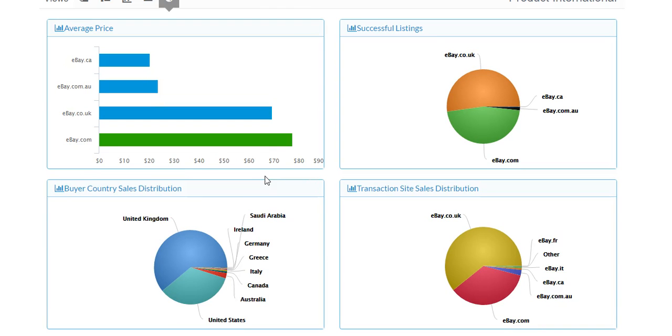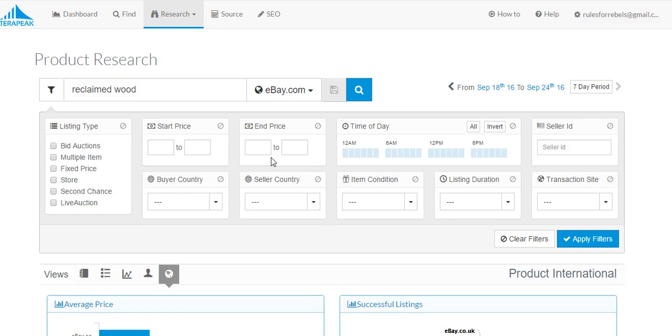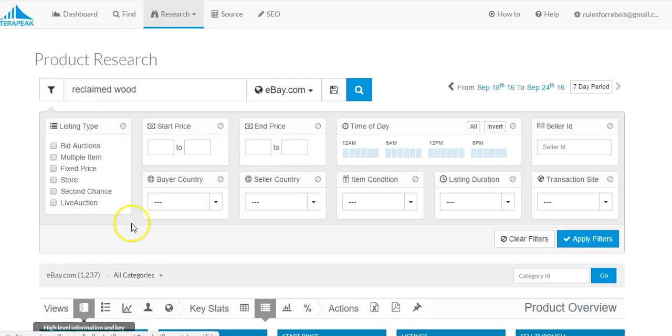I think some countries, like Customs and Border Patrol, may not want foreign wood coming in because there could be termites or bugs and things like that native to one area they don't want coming into their country. So I don't know that international would be very good for this. But as you can see, guys, here's the eBay or the Terapeak stats.